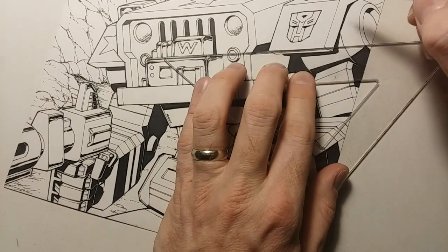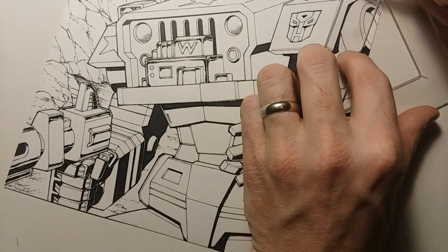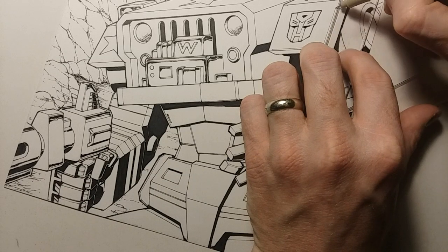I'm going to add just a little bit more texture up here. Just another little, an extra plane.